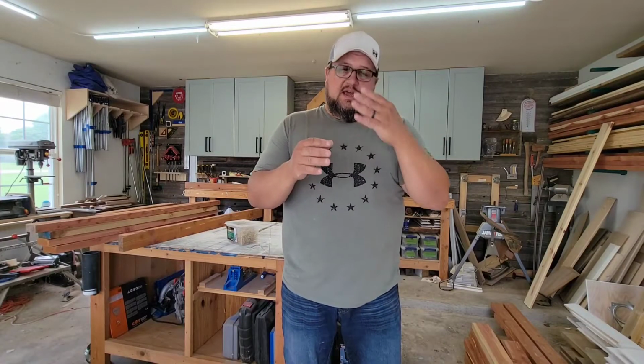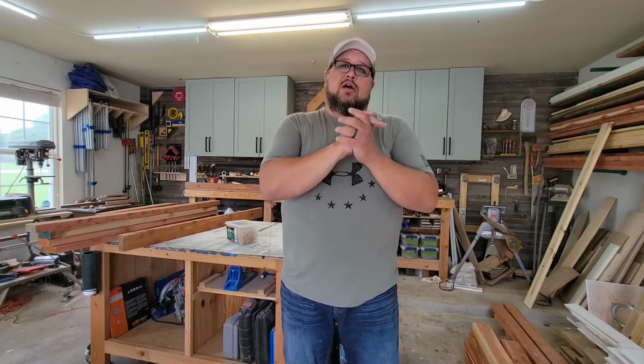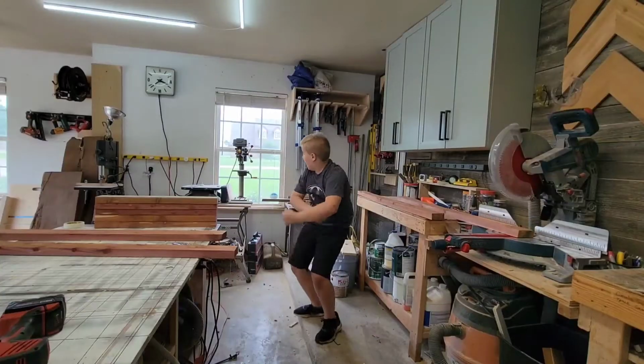Our next step is we're going to start cutting out the vertical pieces for the porch rails, and basically we're just going to batch out a whole ton of them because we got 30 to 40 feet of porch rails to build. So we're going to get started on that now.